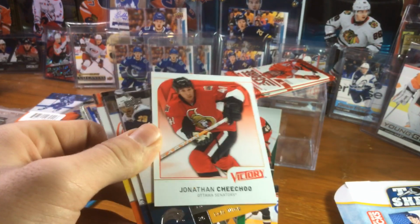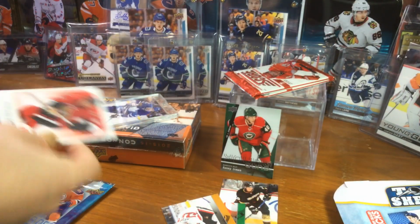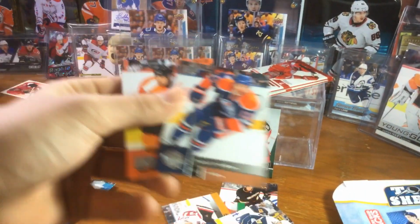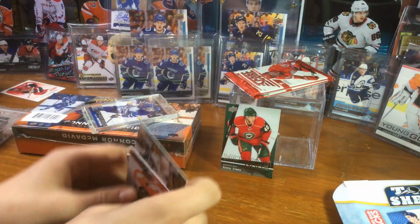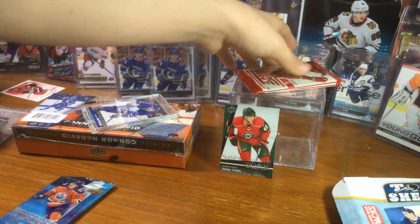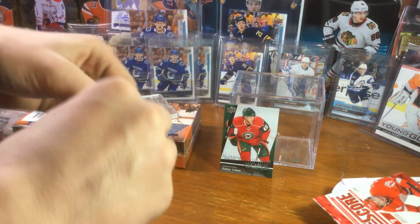I got this base card. That's cool. I think it's a base pack. I got a base card. And who's that? Hard to see the names on here as well. All right, guys. Let's open, oh well, I guess we should open Score first. That was kind of a mistake. Whatever, we'll open two packs of Score.